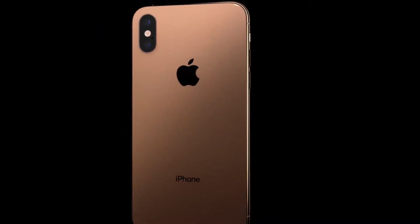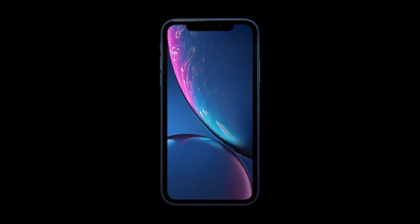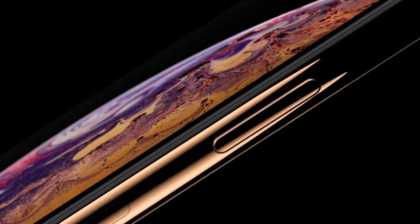Hey guys, iPhone 11 is coming near to us, and this time we have got interesting leaks about the Apple Pencil for the next generation iPhones. Before starting the video, let's watch what Steve Jobs had to say about the stylus on smartphones.